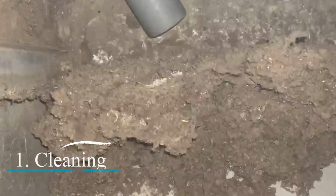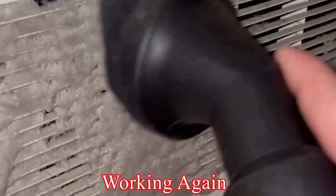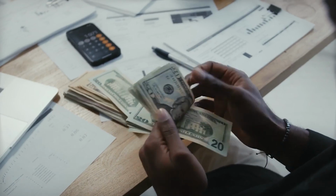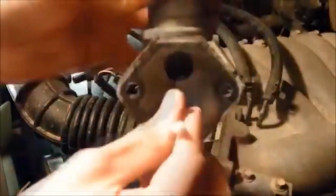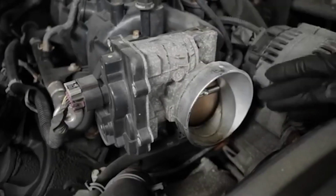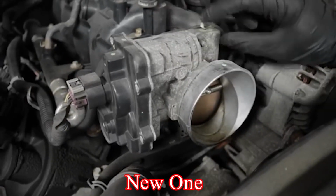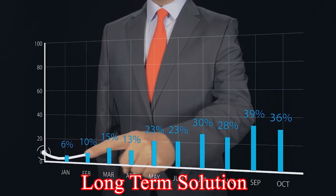1. Cleaning. Sometimes a simple cleaning with a special spray can remove the gunk and get the valve working again. This is a cheaper option, but it might not be a permanent fix. You may want to watch this video on how to clean the IAC valve. 2. Replacement. If cleaning doesn't work or the valve is damaged, you might need to replace it with a new one. This is a more expensive option, but it will ensure a long-term solution.